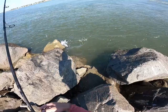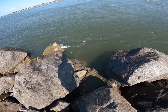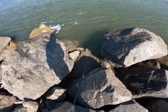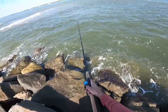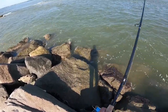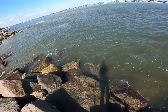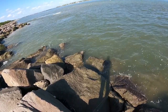Oh, you see that? There was a snook right at our feet. So they're here. Wasn't a big one, but it was a fish. Oh my gosh, a jack just followed it to the rocks and did not eat it. The fish are acting so weird today. Like they're really interested, but just not committing.